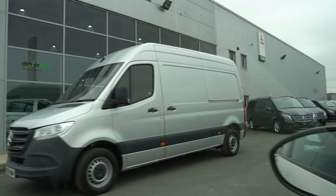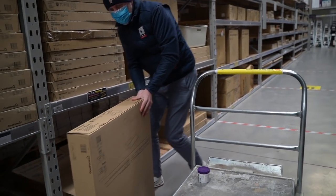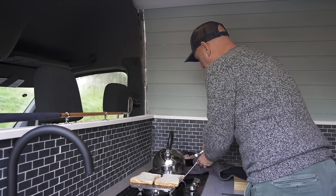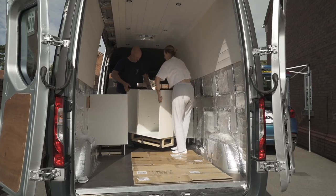6 months ago, we set out to transform a Mercedes Sprinter into our very own golf tour bus, which you will have seen in some of the recent videos. And we thought you might like to see how we transform this into this. Oh, and a word of warning, there is no golf featured in this video.